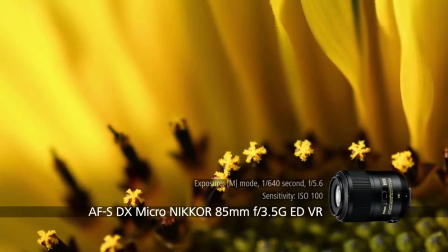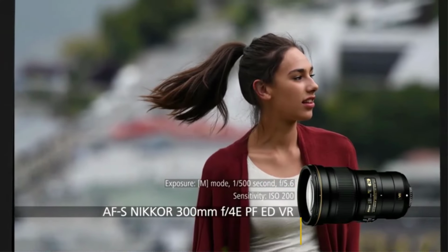The D7500 is a fantastic all-rounder. But the features make it a top option for wildlife photography.